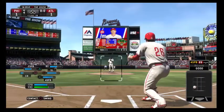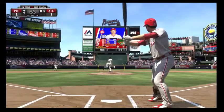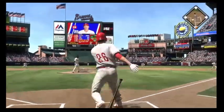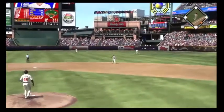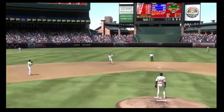Leading off for the Phillies, second baseman, Chase Utley. Goes after the first one here and sends it on the ground for Uggla at second. Throw to first in time, one gone here in the 4th.